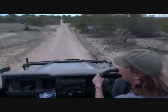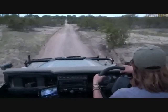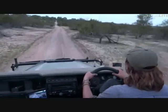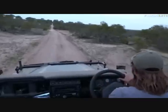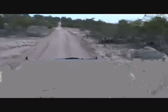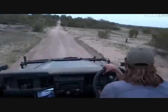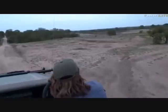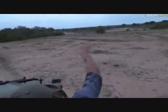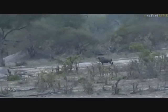I just can't believe we have barely seen a living creature or mammalian living creature today. Vim and I have covered some serious ground as well. What do we got? Absolutely... No, it's not absolutely nothing. There's one wildebeest. At least one lonely gnu.